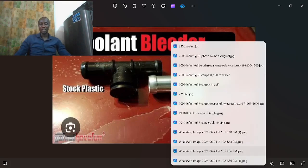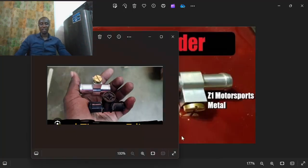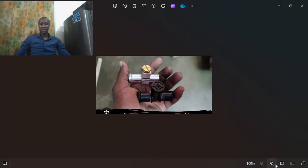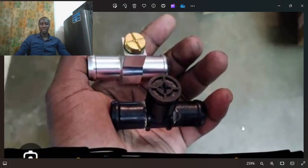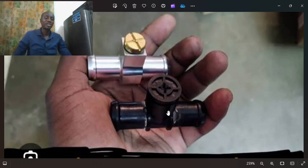Let me show you another picture of it. Can you see? I see it here. This is the stock one, the plastic one that doesn't last. This is the aftermarket one.